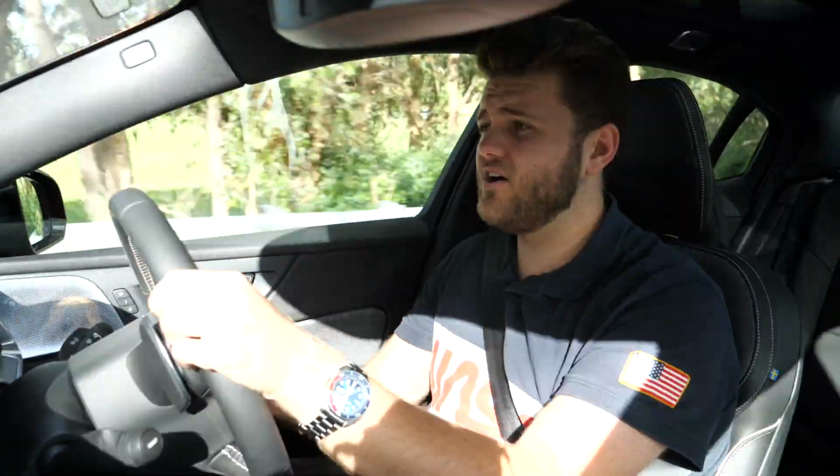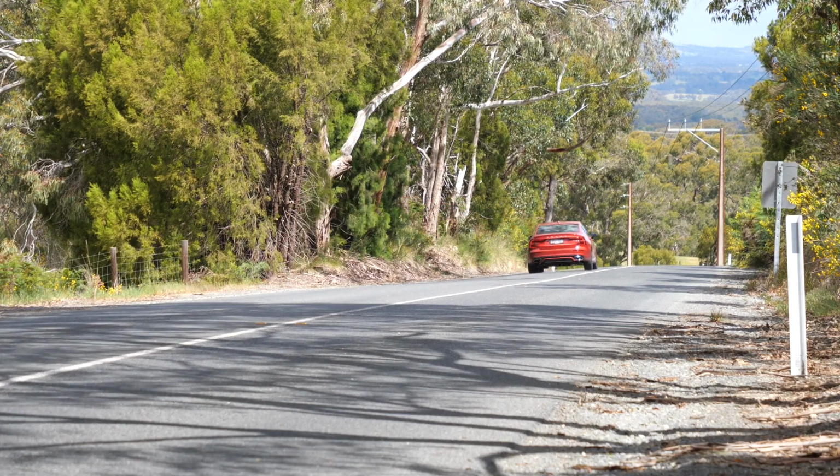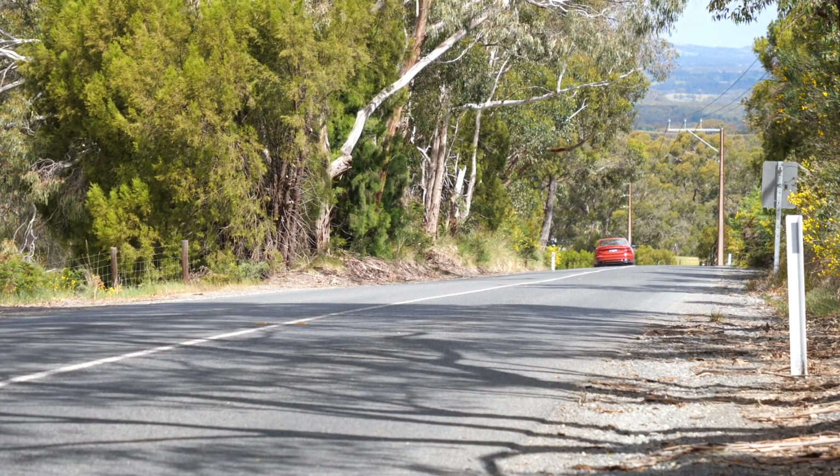The 8-speed auto behind it is an Aisin unit. It's not quite as sharp and on the money as the ZF 8-speed you'd find in those key rivals, the Jag and the BM that I mentioned before. But it is a pretty good transmission. It's smooth, and that's probably the main thing that you want with an 8-speed automatic like this.